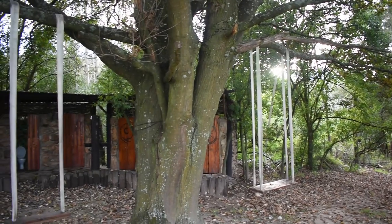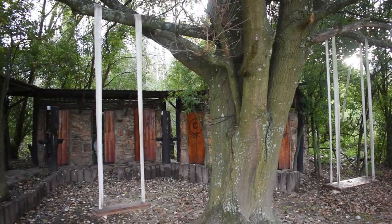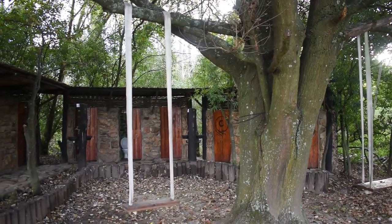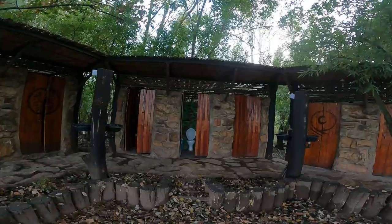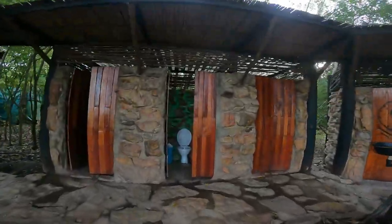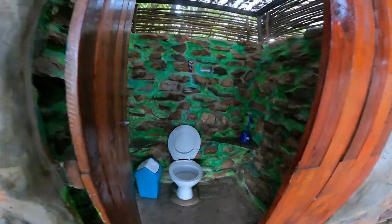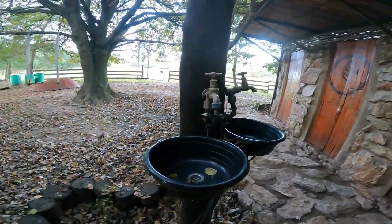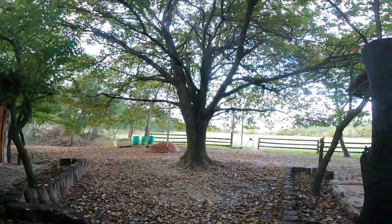So these are the toilets. There are 9 of them, all with running water, clean toilets, no long drops, the proper toilet. The basins, nice and simple, but yeah, it's beautiful under this oak tree.